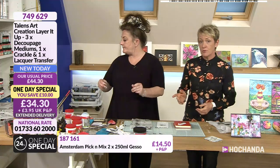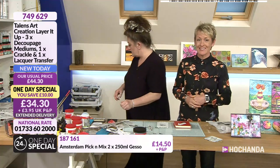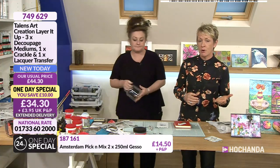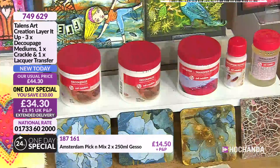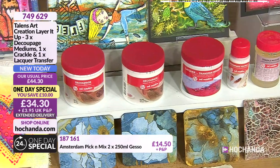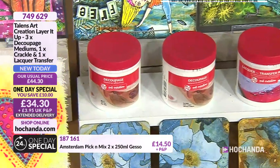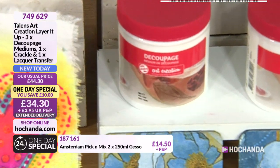Love that. And that's part of your one-day special, £34.30. Just want to show you that selection of mediums. Your decoupage mediums for layering up. You've got your crackle for giving you that fantastic crackle effect that you can see there. And you've also got your lacquer transfer. With the decoupage, you get that in the gloss and in the matte as well, so it gives you different effects.